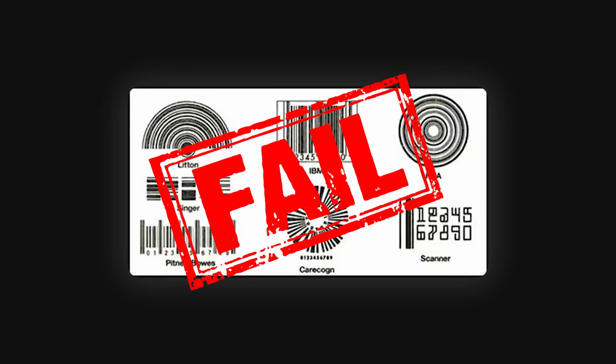For nearly 2 decades, dozens of other attempts failed for similar reasons. The technology was just too expensive, the codes were easily damaged, and the printing was too complex. This was an idea ahead of its time. But the need never went away.